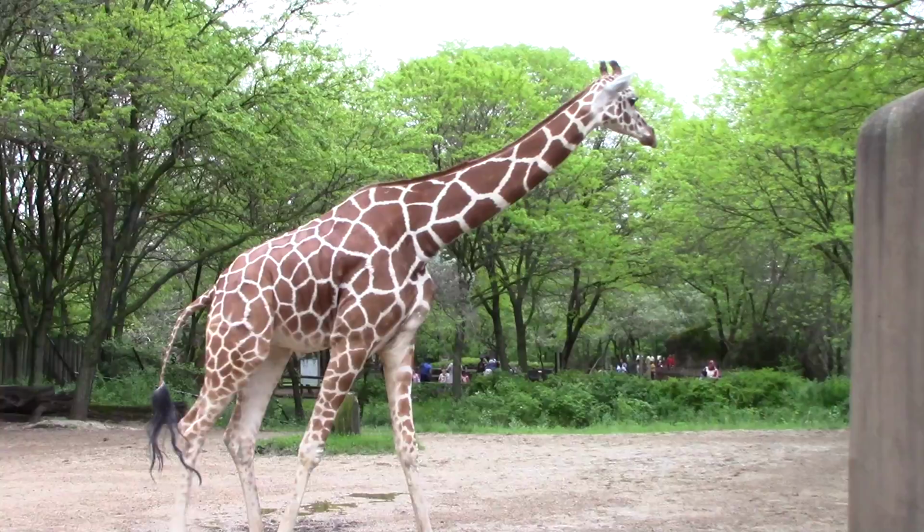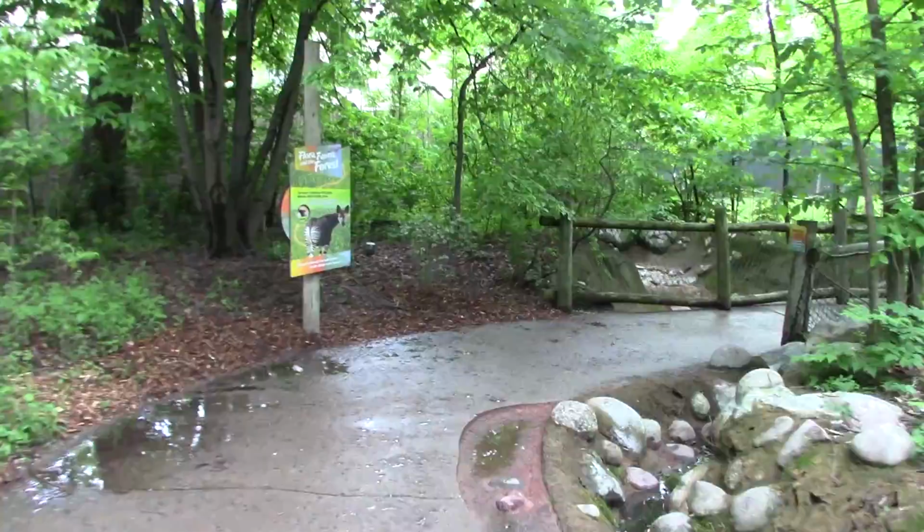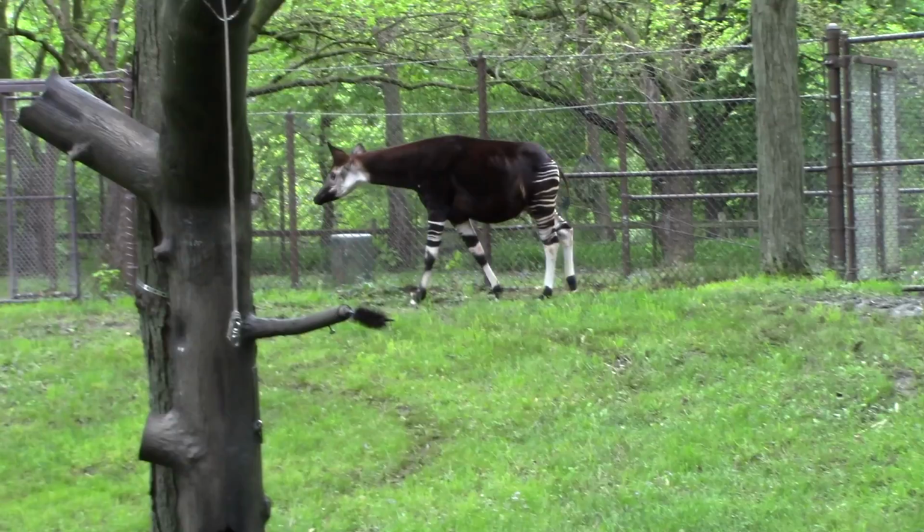Oh, we're gonna go check out the hidden gems of the forest. All right, so we're gonna follow the trail around. There's different signs up along the way giving you information about animals of the area. All right. These are one of my favorite zoo animals just because they're so cool looking.